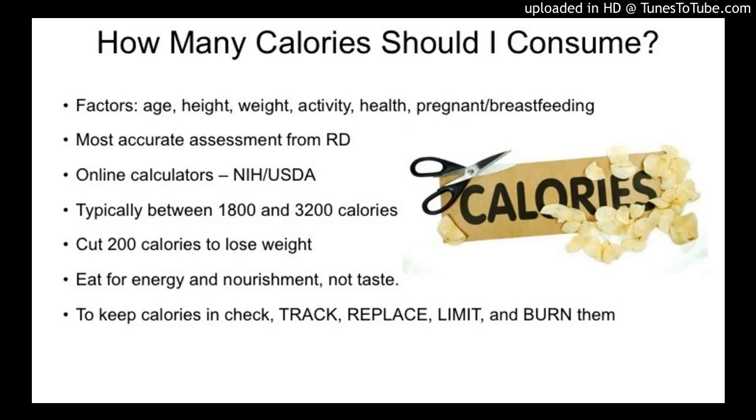So that's about it. Keeping your calories in check, track them, replace them, limit them, or burn them. If you want a truly accurate measure of how many calories you should take in, visit a registered dietitian. Otherwise, there are a couple of reasonable sources put out by the government that should give you a ballpark figure. And then be intentional about what you're eating. Eat for energy and nourishment with the occasional indulgence, and you should be set up pretty much for success.